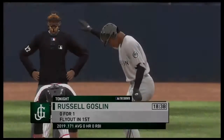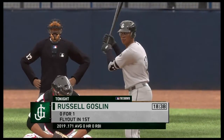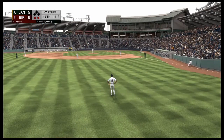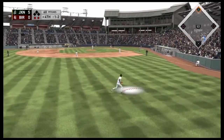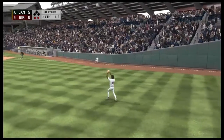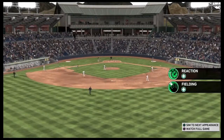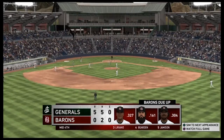So it's no run. Digging in for his second at-bat, Russell Goslin. He flew out in his last at-bat. Bases are empty here with 2 men out. In the air now out to left field. Moving under it, Jamison. And that ends the inning. 1 hit's all they get. To the bottom of inning number 4 we go. Jackson leads this one 5-0.